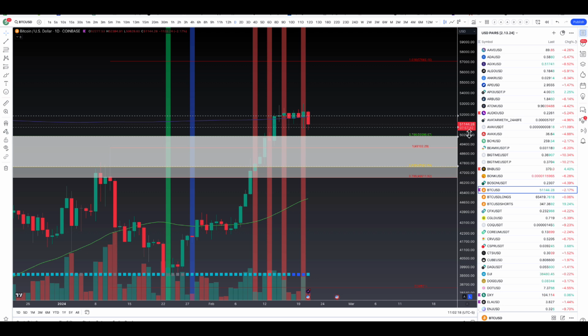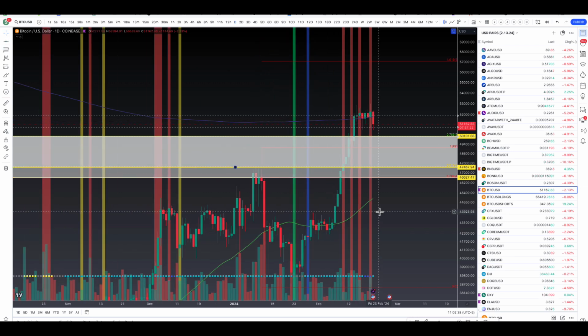So we're at 51.1K right now. We're teetering at 50.5K. If we go lower, 50,000 flat is the top of the concrete ceiling. We must hold above there. If we don't, then it's likely it will come down to around maybe 48K to 46.5K. And to me, that's the line in the sand. We need to hold that level.